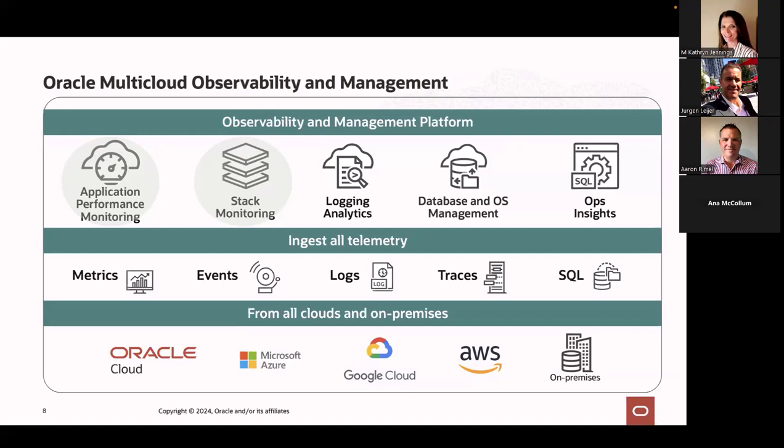With these services, we can ingest all telemetry types. And today we'll be focusing in our tips and tricks on application performance monitoring and stack monitoring, but it basically applies to everything that we do in the O&M platform. An important thing to say here is about collecting that telemetry data. We don't really care whether that's running on Oracle Cloud, a different cloud, or on-premise. The observability data can be collected from anywhere. So if you have a legacy application that's on-premise, you can still monitor it. If it's on OCI, that's fine. You can still get the same data types.